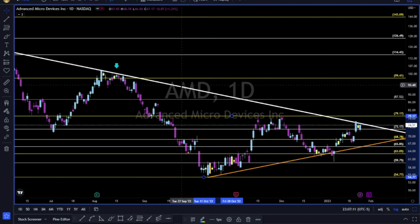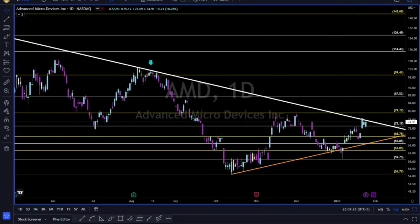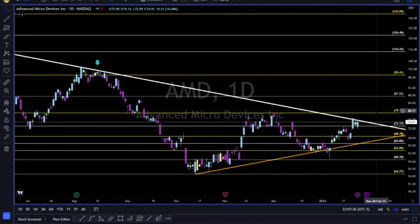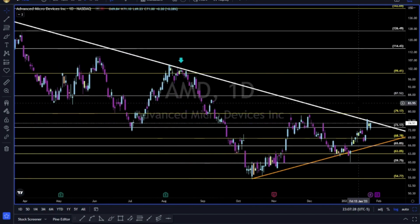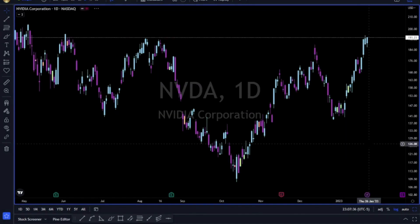Now, let's see if the bulls of AMD have enough power in their hands to break up and above, or will they give up, close this gap and then break to the upside. No one knows what will happen next. All we can do is follow price, and then with high probability we can assume what will happen next.